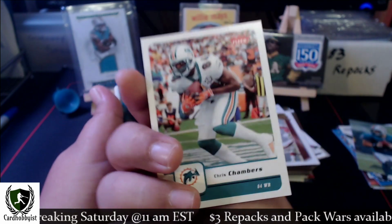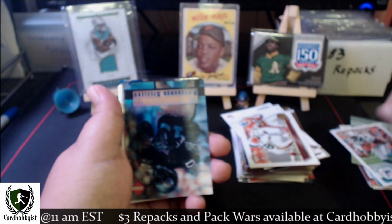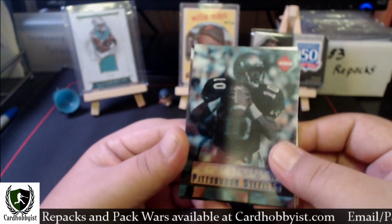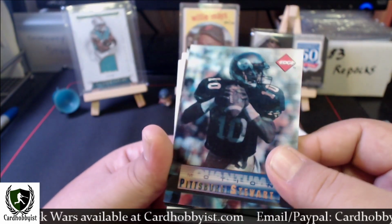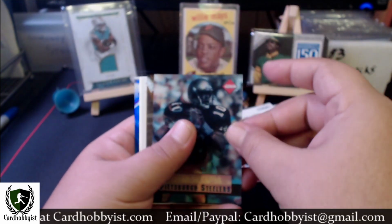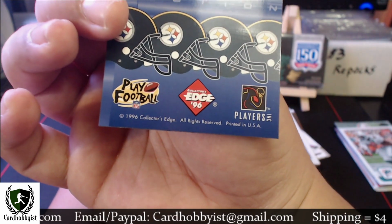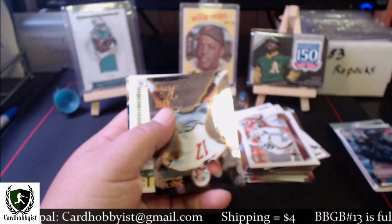Hey, Chris Chambers. Chris Chambers, got a Dolphins card. Very nice. Ooh, we got a Sports Flicks here. Look at Cordell. Buffalo Steeler. Actually, Sports Flicks is Collector's Edge. 96 Collector's Edge. That's a cool Cordell. Kind of like that card.